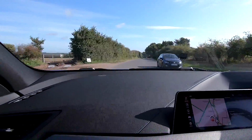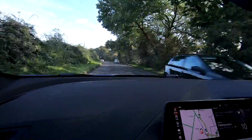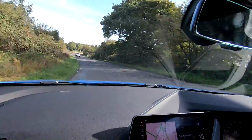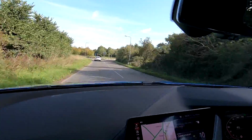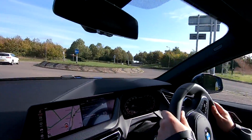It feels really good once you start going a bit faster, the suspension feels really good. Yeah, nice. Definitely stiffer than the 140. Yeah, this feels more planted than that. It feels on par with that S3 I drove yesterday, John.